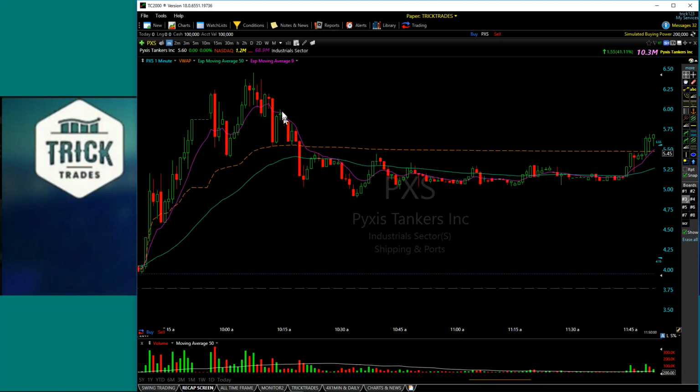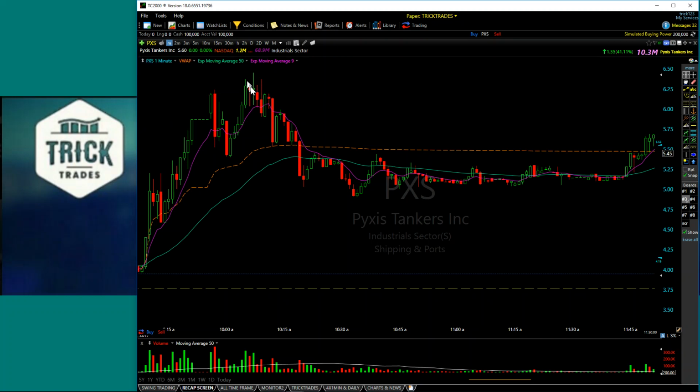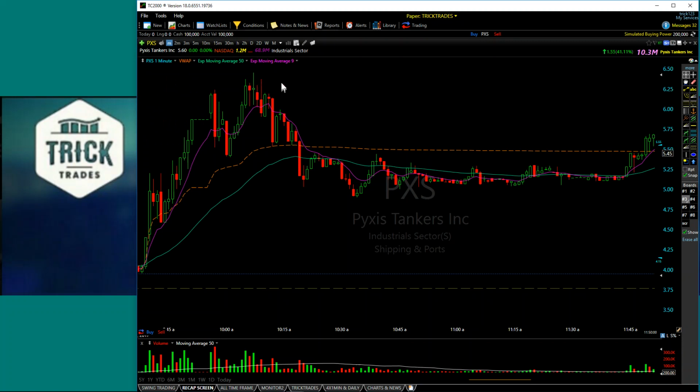So I called this out in chat right here that it was starting to form its trend. Now when these pop up, they sell off a little bit, then pop up again. They try and break highs. You see how when it broke highs, it didn't really do anything. So that tells me that shorts aren't getting squeezed out. They're not scared. There's not going to be a lot of buyers at this level on PXS because it's already extended. It's going to sell off.